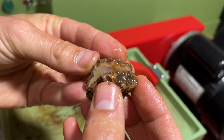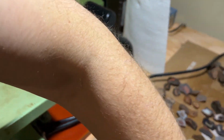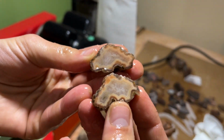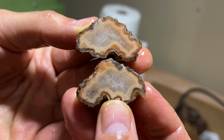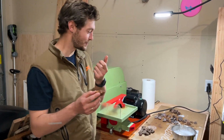Is it a stud or is it a dud? Oh, it's definitely a stud. Here, let's rinse it off real quick. Check that out. That is incredible. All right, guys, we saved the best agate for last. Come take a look at this.